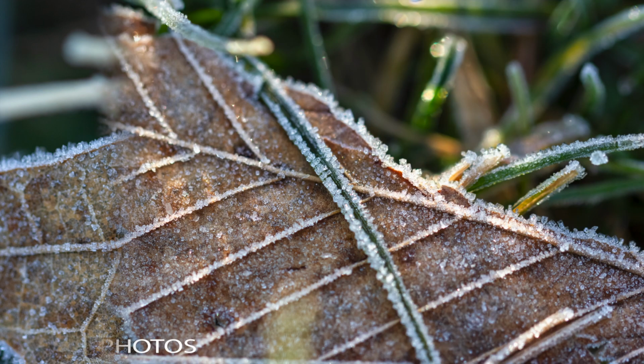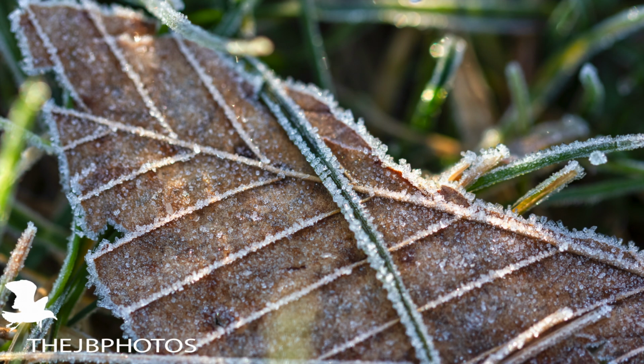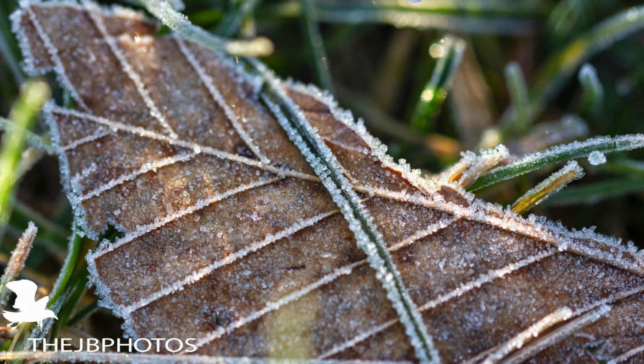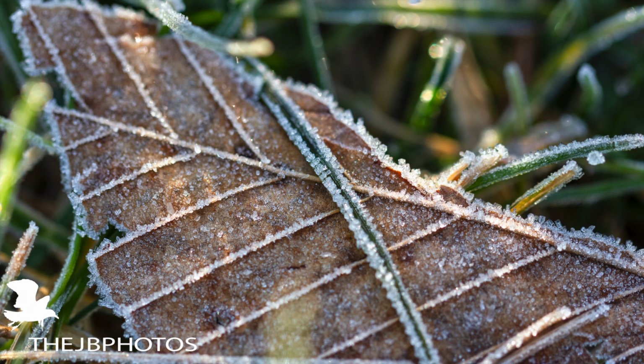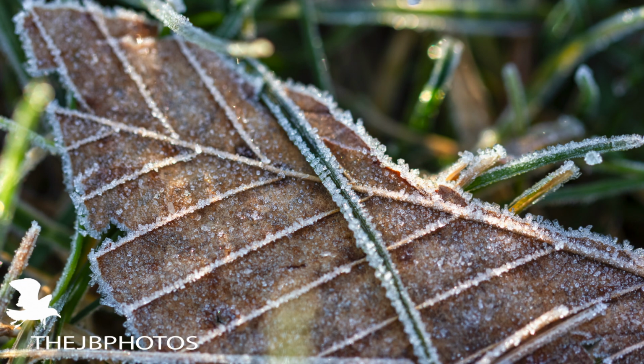Beautiful. Here's one of my favorites. I really love this one. It was almost backlit, but the main thing that had drawn me to this leaf was the nice, sharp, straight lines, and they all going in different directions. Especially the lines going to the left side. Beautiful, beautiful, sharp lines, sharp focus, and the frost on the lines adds more detail to the lines. Because if the frost wasn't there, I don't think the lines would be that defined. At least not in the photograph, it would not.